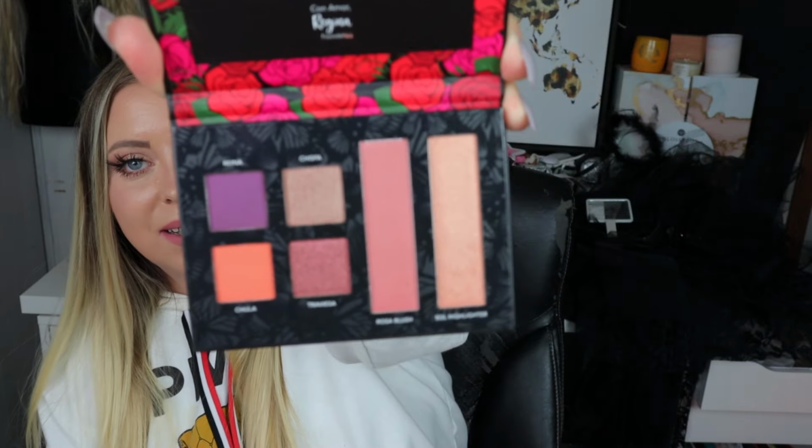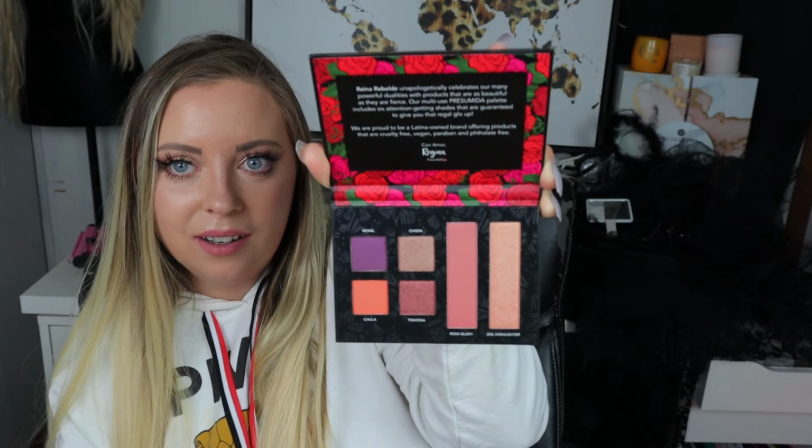Okay. So here are the colors. We have Reina, Chespa, Travisa, Chula, Rosa Blush, Soul Highlighter. Cute. I actually really like these two colors a lot. Okay. Love that. I'm sorry I was so stuck on the name for such a long time.